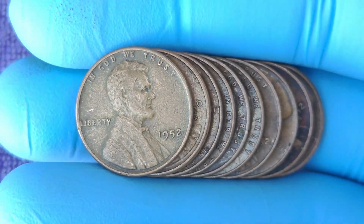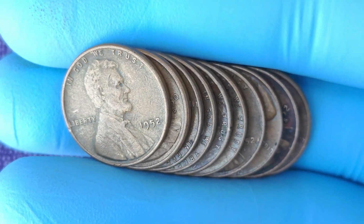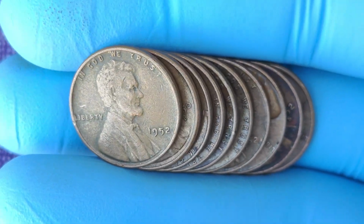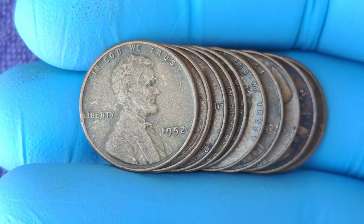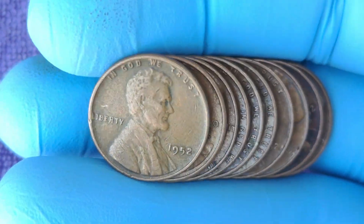Imagine finding a rare coin so rare it could pay off your house today. We're diving into 10 of the most valuable U.S. coins ever found. Real coins worth hundreds and even millions of dollars or more.